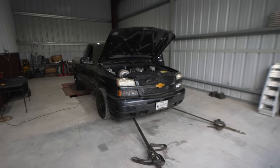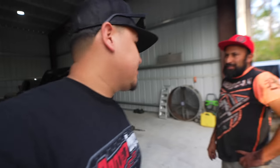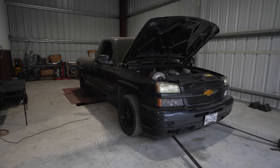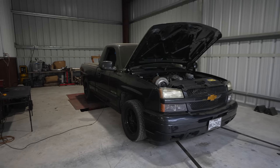Guys, estoy muy bien. Ahí ya le van a empezar a subir y a subir. Motorcito anda recio. Hell yeah. Ese motor fue traído por Chico P.